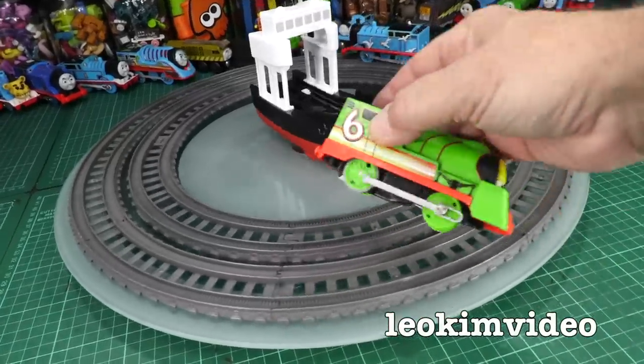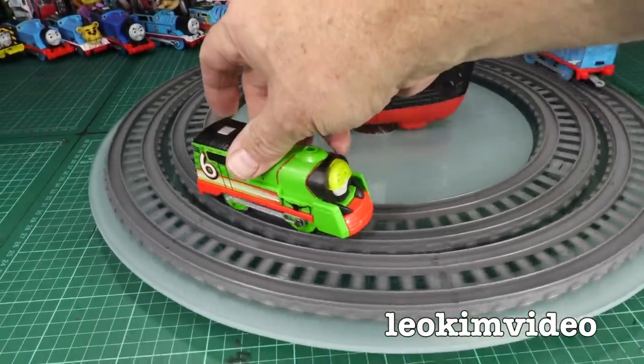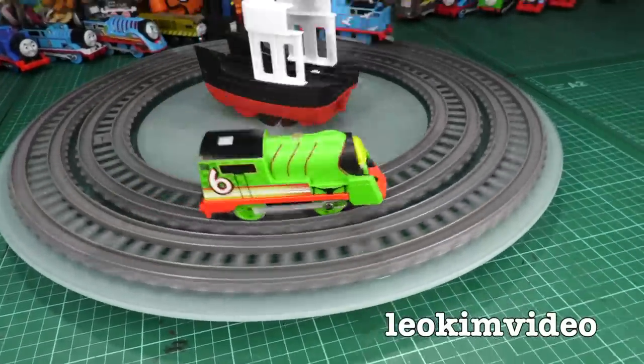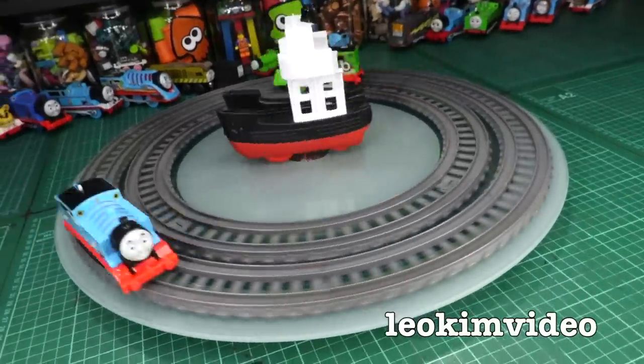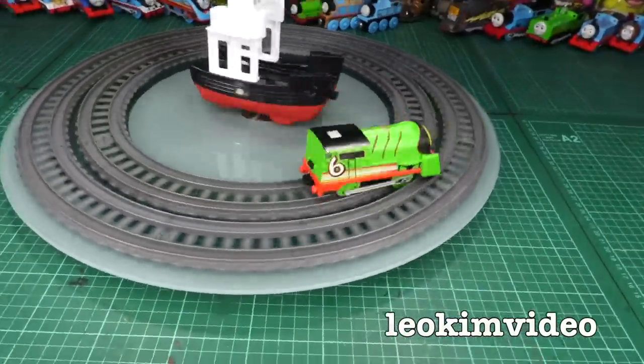Just to give you an example, I've got Percy here. He hasn't burnt out on me yet, and I've got the tabs stuck on. And hopefully I'll get this working okay. Okay, go Percy, go! Woo! Yeah, he's on the inside track and somehow staying there. Whoa, no, no!